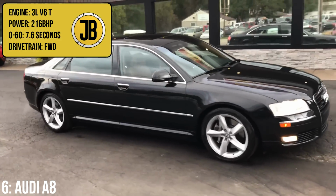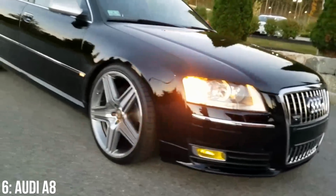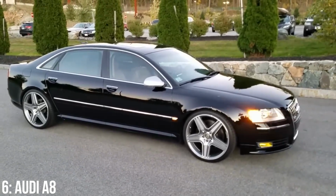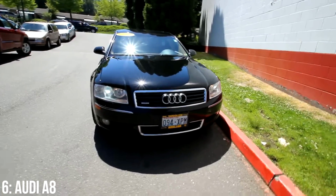Just missing out on the top 5 is the Audi A8 with its 3-litre V6 turbo diesel engine, putting out 216 brake horsepower, which gets from 0 to 60 in 7.6 seconds. This is the second generation A8, which had 2 different looks as it was facelifted in 2007 to have that much larger one-piece grille rather than the previous split grille setup.